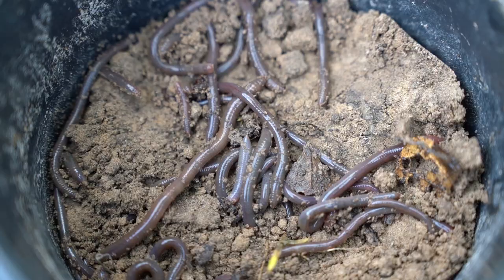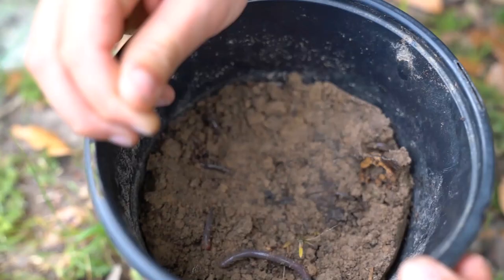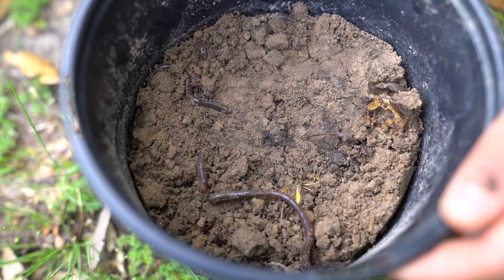Earthworms get underground fast because they're sensitive to light. They go above ground when the soil gets too wet. 3 minutes later. Look, guys, they pretty much went all underground. See, that one's still going under. This one is almost there.